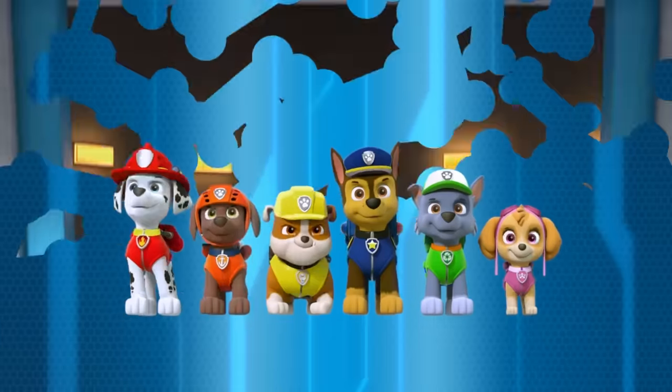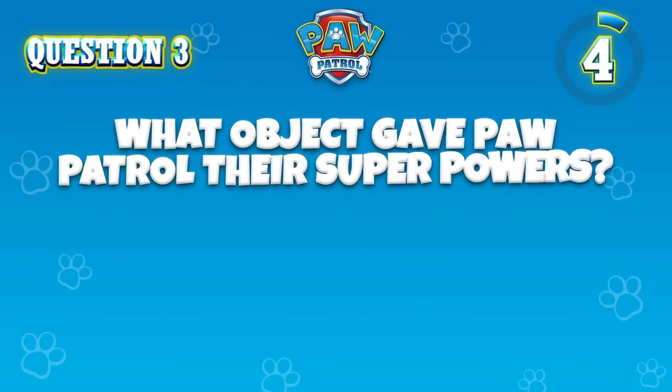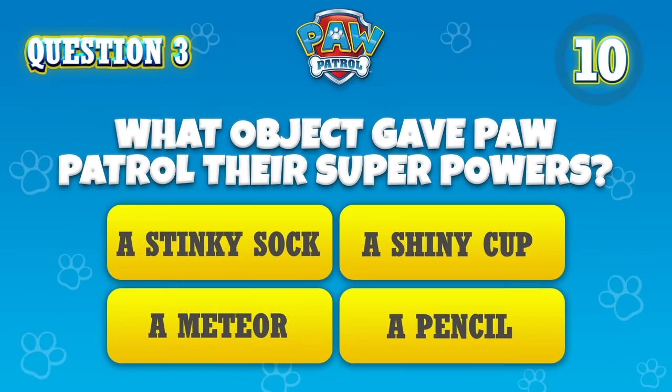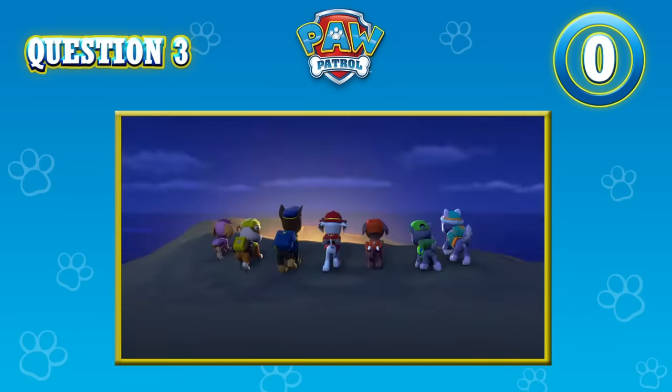It's time for Paw Patrol trivia. How well do you know the pups and the world of Adventure Bay? Let's find out. What object gave Paw Patrol superpowers? A stinky sock, a shiny cup, a meteor, or a pencil? I wonder what it could be. It's a meteor. The mighty meteor gave Paw Patrol their superpower.